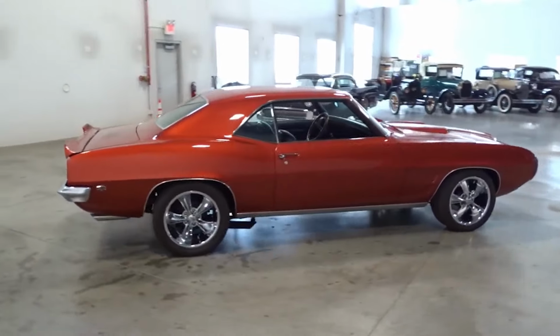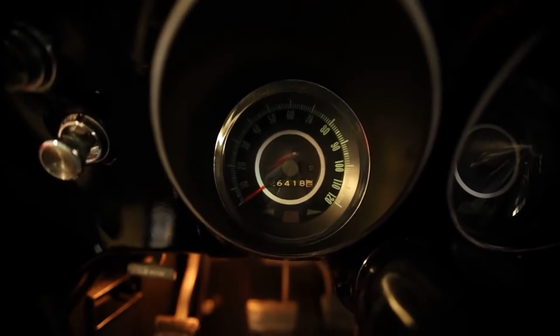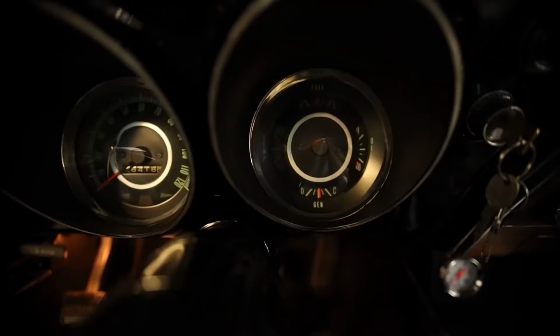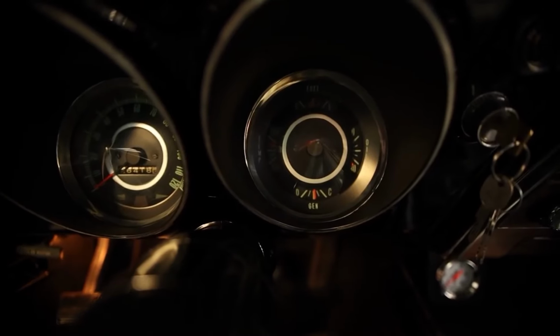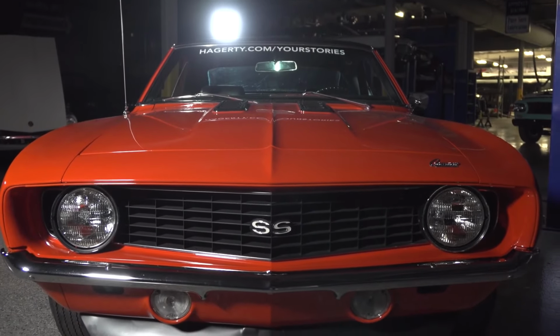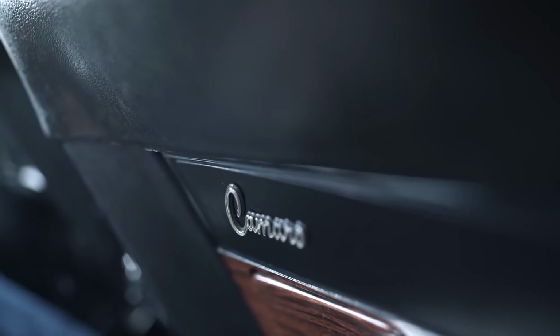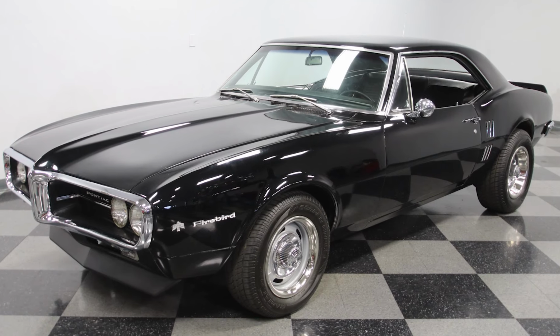How many times have you looked at a Firebird and you thought it was a 68, but maybe it could be a 67? For our first video in this series, we brought you the differences in the first-gen Camaro. We figured it would only be natural to follow it up with the other F-body, the first-gen Firebird.